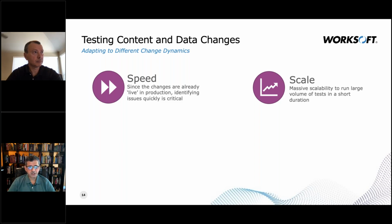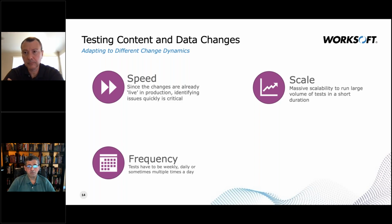We have a customer that has about 100,000 plus SKUs, and they make changes to somewhere between 10 to 15,000 SKUs a couple of times a week. When they push this out and that data is visible in half a dozen different countries, they need to know if there's a problem. So we run tests massively, 100, 1,000 tests at a time, to figure out if there are any problems, specifically identify them and let them know what these issues are, so they can correct them within an hour or two of those changes being rolled out, before the customers can see them. So scale is critical. And you need to be able to run these tests on a much more regular basis.